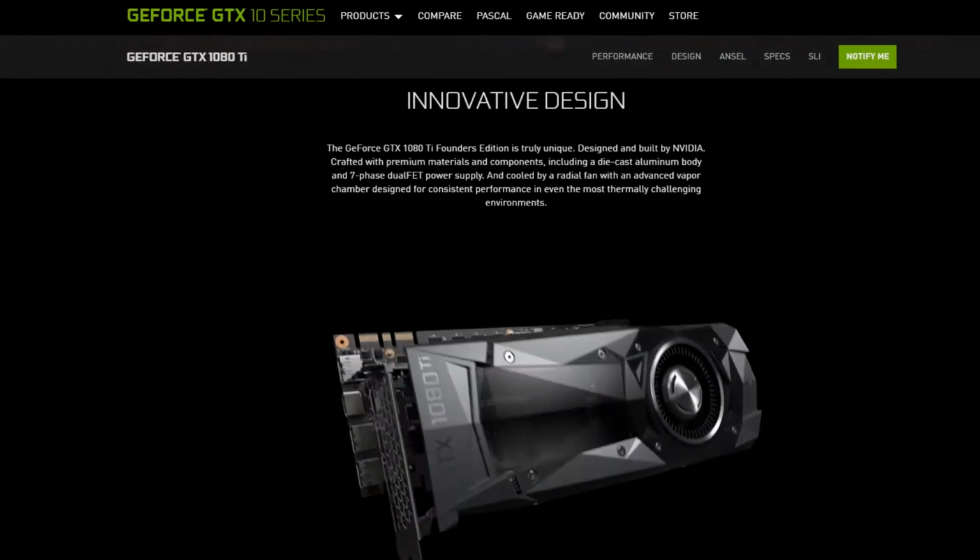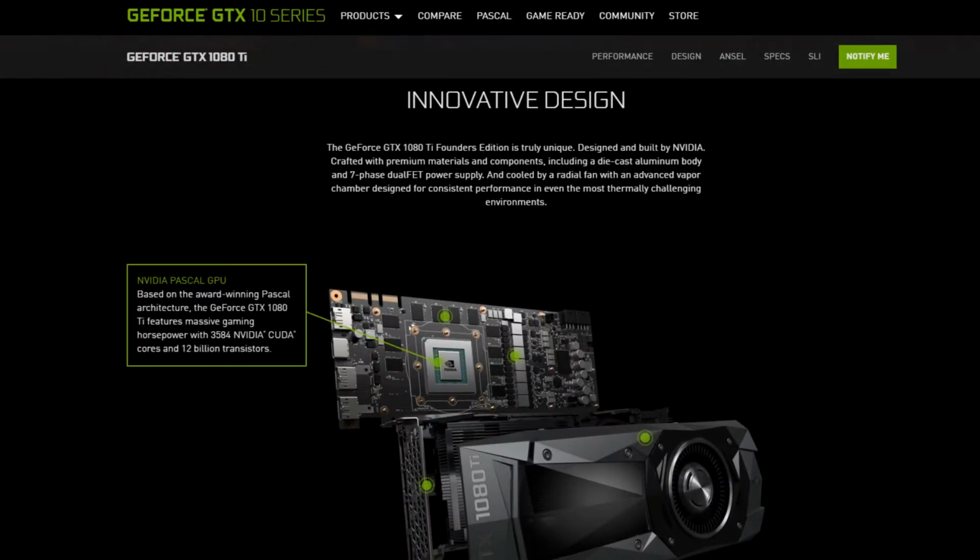Power draw is something that you're going to need to think about. So the 1080 requires 180 watts of power. That's going to leap up on the 1080 Ti to 250 watts. So that's going to put out significantly greater amounts of heat, which is why Nvidia have improved the stock cooler that comes on their Founders Edition.